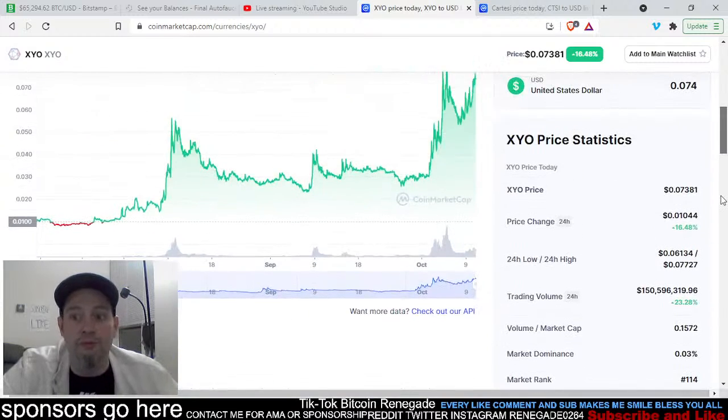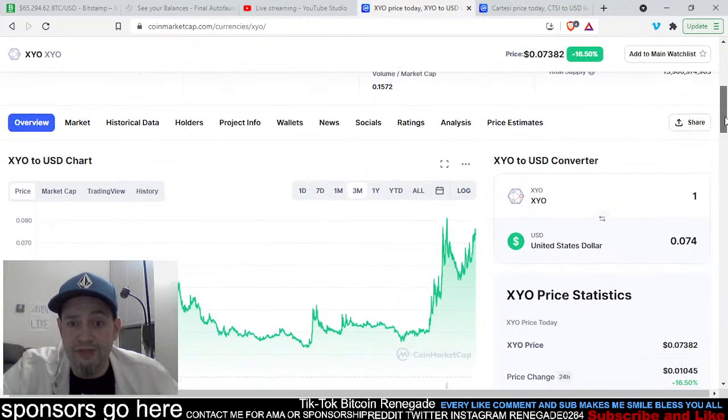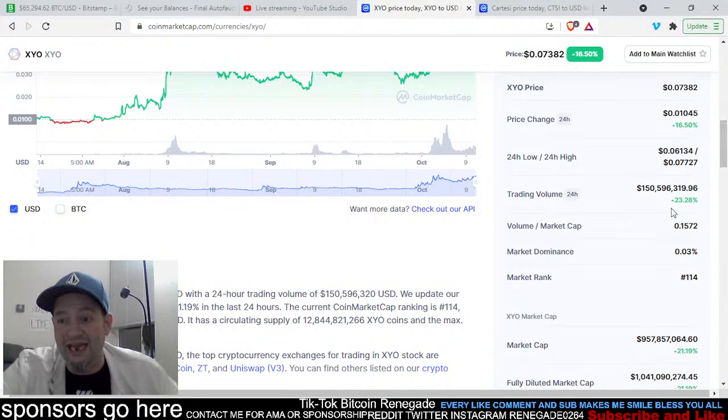And the volume, 150 mil, that's pretty good still, because normally it's around 20 mil or so. That's like 7x more than it normally is. In the last couple days, it's actually even up 23%.